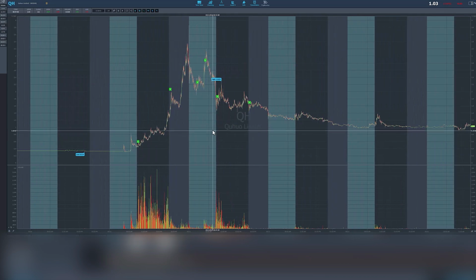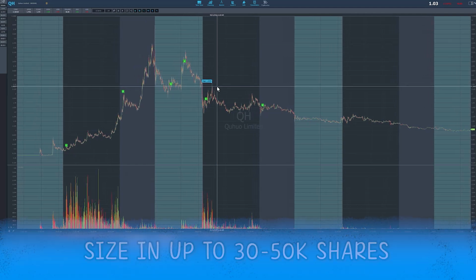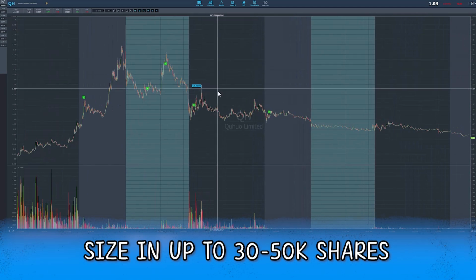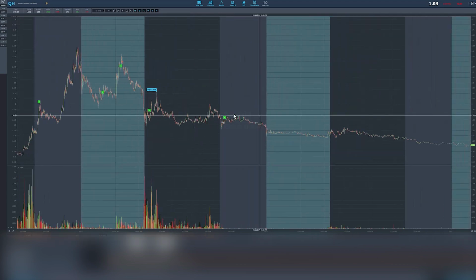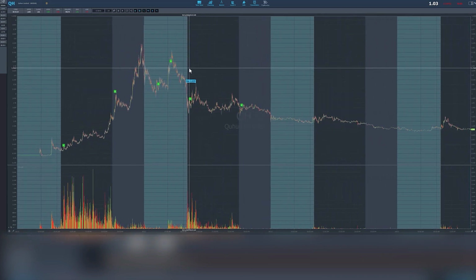not very ideal. But of course you can definitely size, let's say you don't want to risk, the risk is pretty wide, so maybe sizing up to 30k, 50k shares to gain a 20k, 30k reward. If you decide to swing, it might be a little bit better. So that's for QH. Made about 40k, 50k on this one. Overall, not a good ticker to push into a significant amount of size, but much better than TIL.